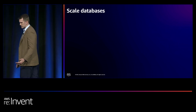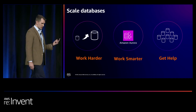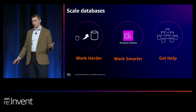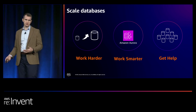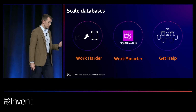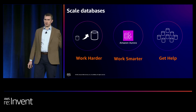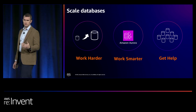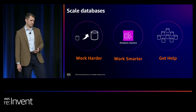When we talk about scaling databases, there are really three things that we can do. We can work harder, we can work smarter, or we can get help. Working harder means scaling up the instance that's running our database, using more vCPUs, or using a higher percentage of those vCPUs that we've provisioned. Working smarter might mean optimizing your SQL, optimizing the way that your application is using the database, or using some of the latest innovations from Amazon Aurora, including Aurora I/O optimized or optimized reads.